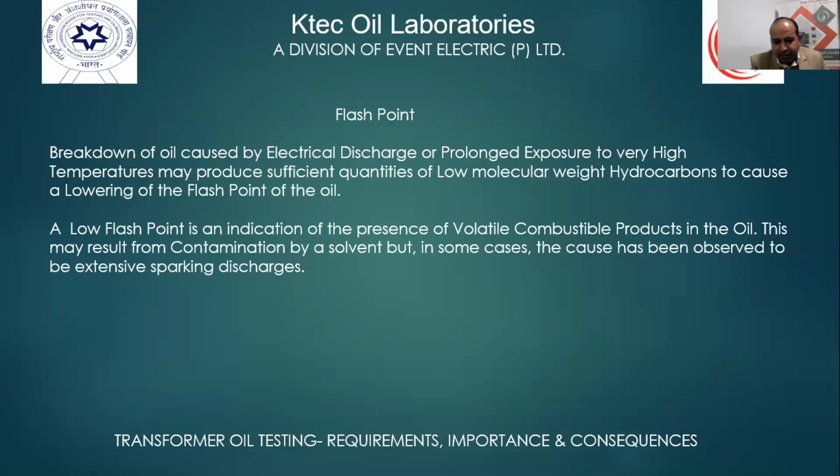But if we go as per the ester oil, अगर हम उससे भी compare करते हैं, the flash point is on very lower side when we compare with the ester oil. In ester oil, you get flash point up to 300-350 degrees Celsius also. But in case of mineral insulating oil, it is up to 158-160 normally you used to get.